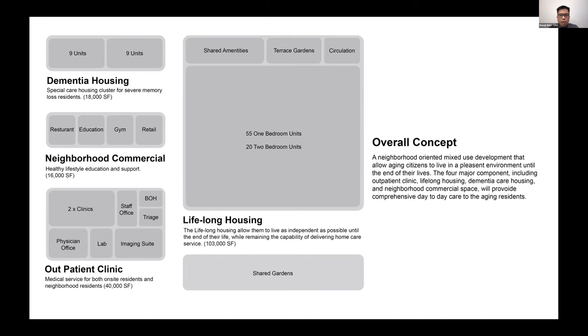Compared to the conventional nursing home model, lifelong housing will be able to provide a much more independent lifestyle for these aging people until the end of their life. At the same time, its design preserves the capability of delivering home care service to the residents.